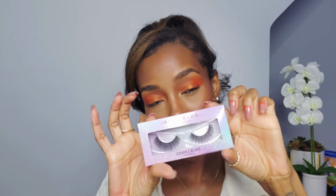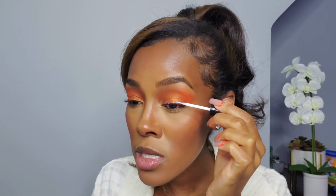So now I am going to pop on the Snazzy lash. How I apply my lashes is I take my lash glue and I apply it on my actual lash line instead of onto the lashes. So this is how the lashes look on. This one I kind of messed up because it's not all the way down my lash line, but it's nothing that a little mascara can't fix.